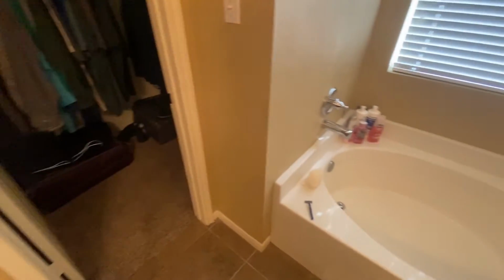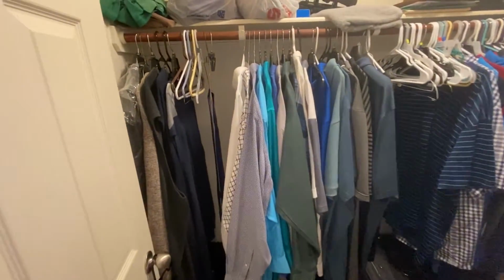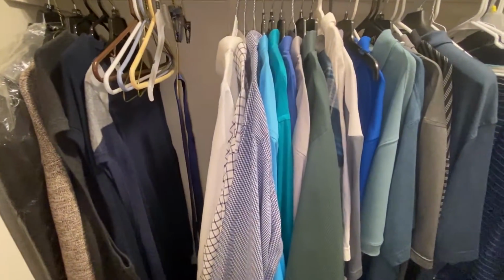And I did take you into my closet, so let me show you that. So I did with my husband, we did go and declutter his shirts because he had so many. So we decluttered those.